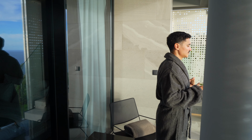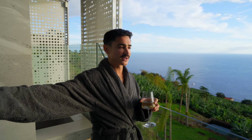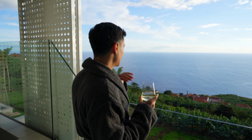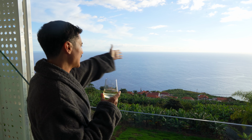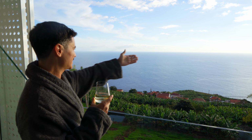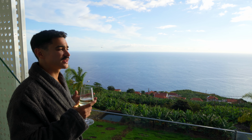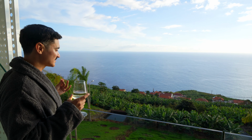Come here, look at this view. This is now the view from the master bedroom. We're going to work our way back in there. But this is the balcony that comes right out of the master bedroom. I'm looking at, what is this, 180 degrees of unobstructed, pure, gorgeous ocean. You see that bird flying here? This is beyond beautiful. I don't even think a postcard could do justice to how amazing this place is.